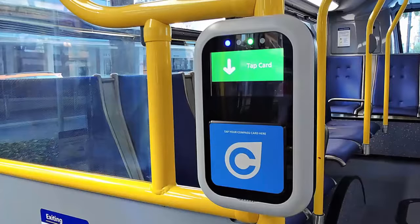Now we're going to go over where you're going to be tapping your Compass card. Upon boarding the bus, you will see this Compass machine with the green indicator saying tap card. You will tap once on the blue area below the green indicator. When exiting, you will not need to tap out of the bus.